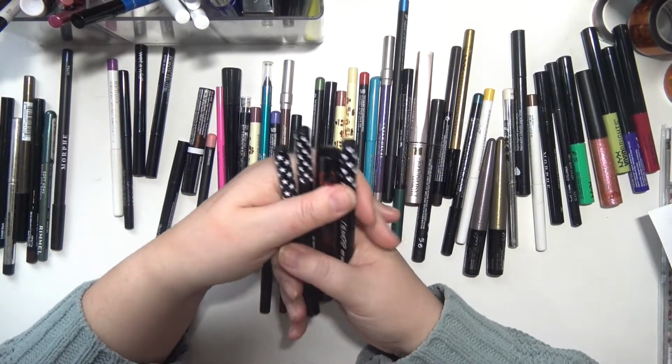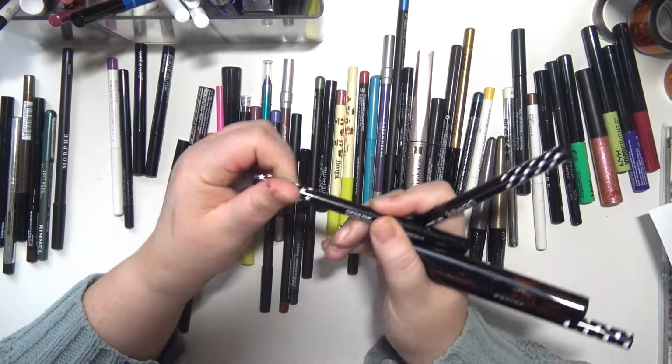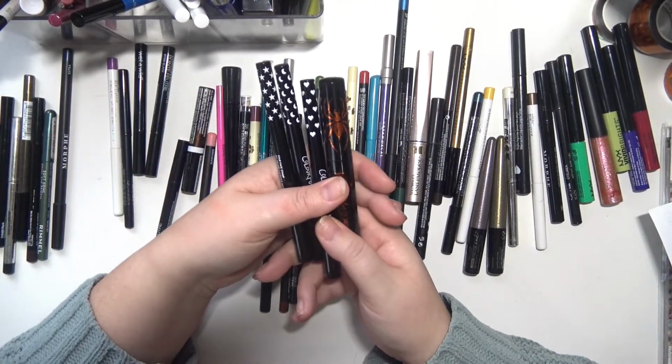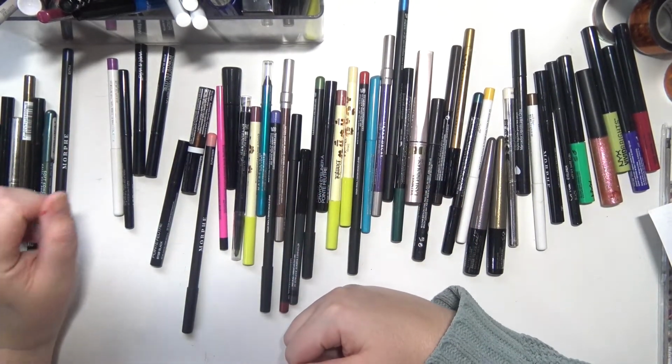Yes. And I'll be keeping all of these also just because they're very unique and I love them. So I've got a star, a moon, a heart, and a spider. Those are all from Colourpop. Keeping those.